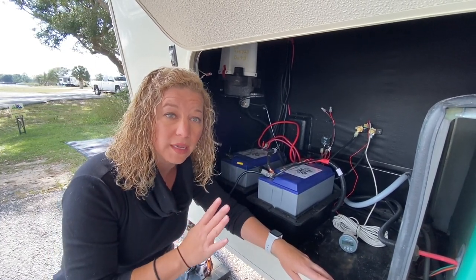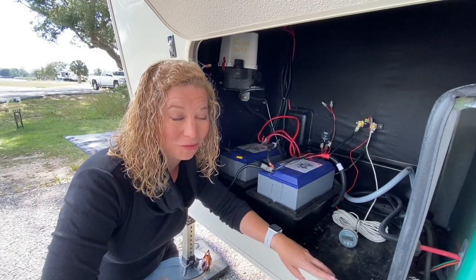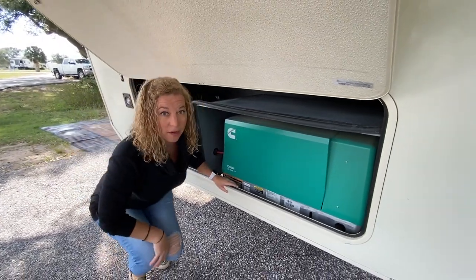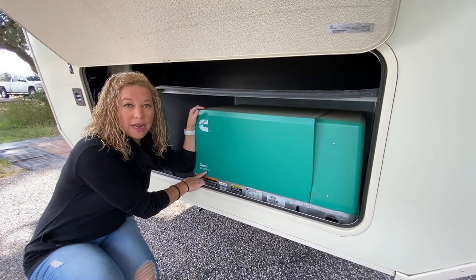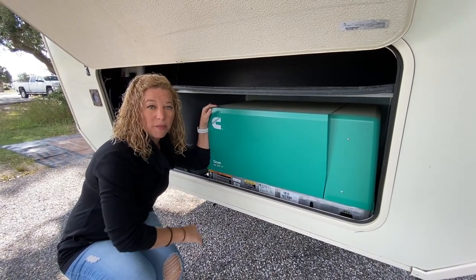Now, there are 4 ways to recharge your batteries, and let's go over that. Solar is one of them, and this is already the anti-solar video, so we won't be spending much time on that. But let me show you the other ways that you can charge your batteries. One is a generator. So we have a Cummins Onan 5500 LP, so that means it runs on propane. We can simply start this generator and it charges our batteries.